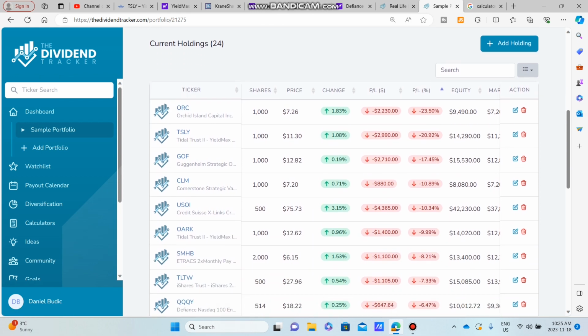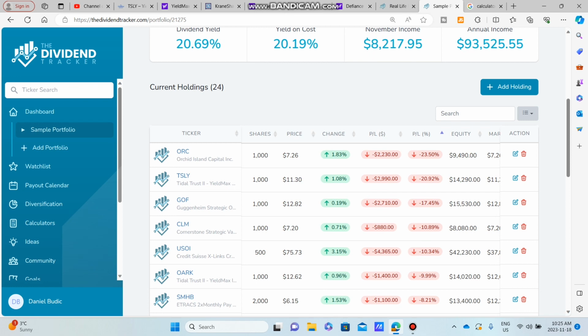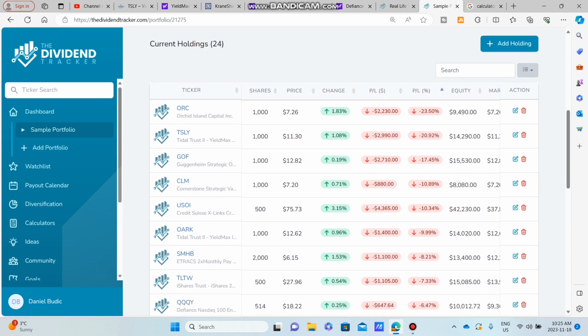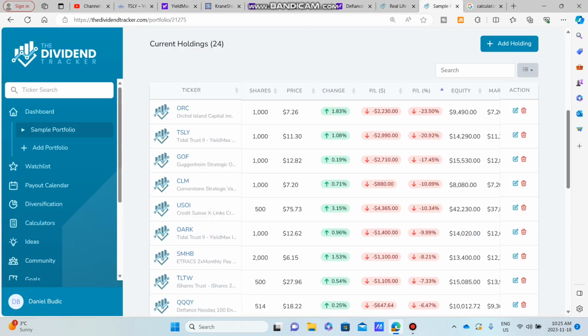This is a stock that I watched for a long time over the previous years, and it's pretty much been straight down, and this has not recouped my investment in them. So next one, TSLY. TSLY had a pretty poor month. It's down 20% in this portfolio and could potentially be a good buying opportunity, but at the same time, you want to make sure the stock is appreciating.